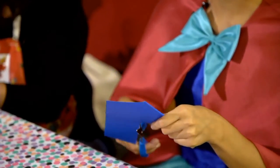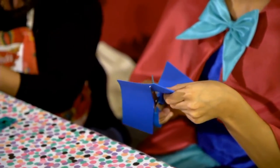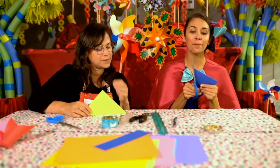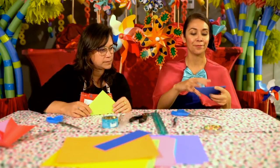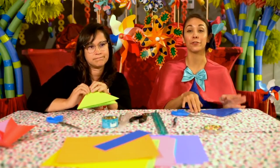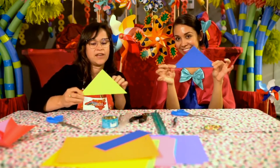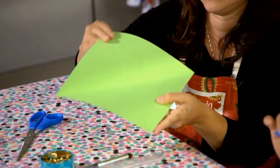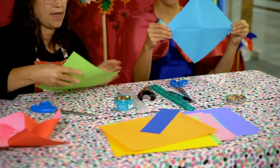And for those of you who are new to working with cardstock like I am, it will take some patience because it is thicker, so it requires a little bit more patience as you complete your folds. Okay, so now you have this triangle shape, and you want to open it and sort of bend it back so you have a nice, neat crease. See how I have a crease? Okay. That is a cross or an X. Bend it back.